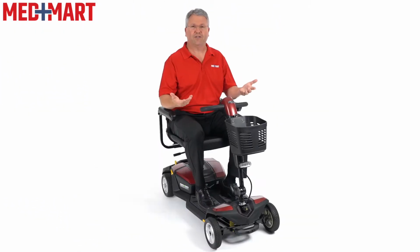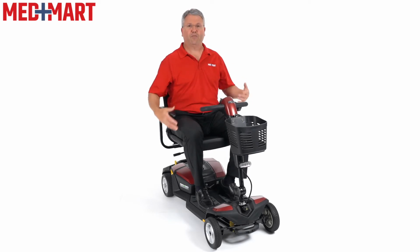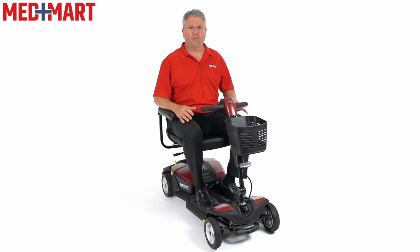I always like to sit in a scooter like this to show you what the perspective is of me sitting here. You know, I'm 5'10", 210 pounds, and at this point between the seat, the backrest, the armrest, I'm very comfortable.